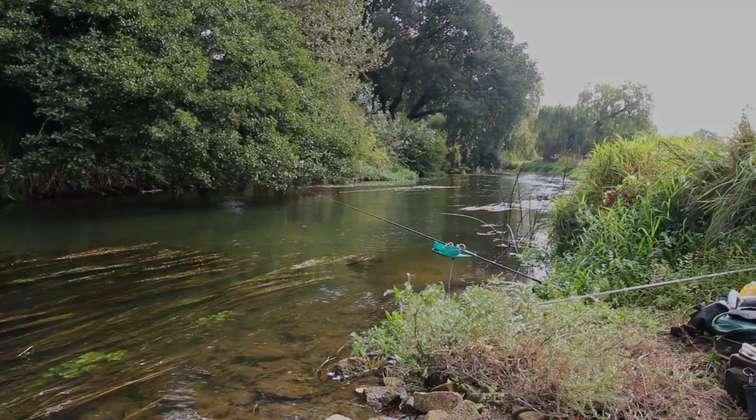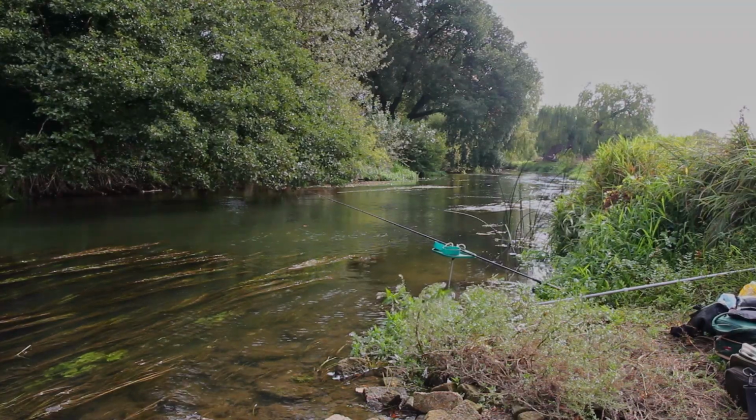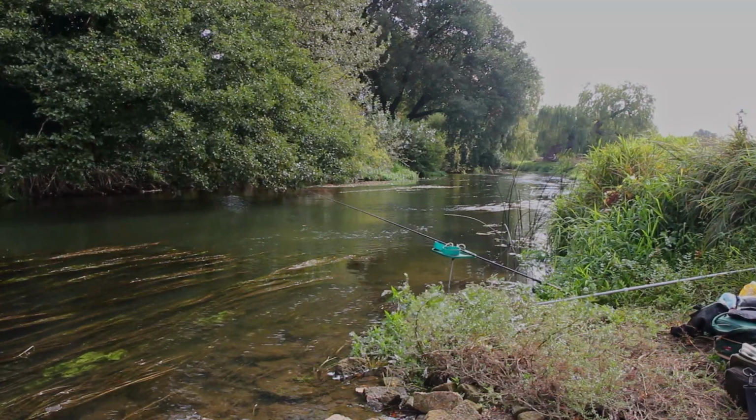You can see what it was like last time. The water was almost gin clear, very low, showing its bones, the weeds dying back.